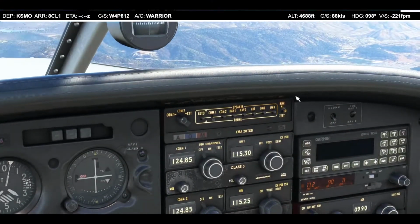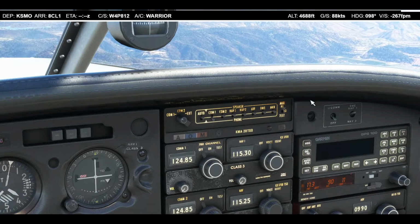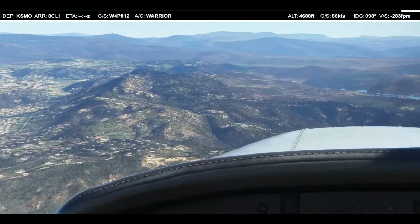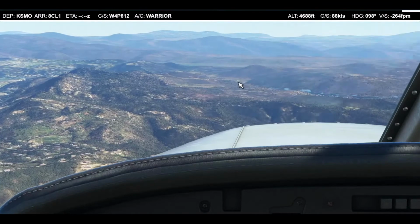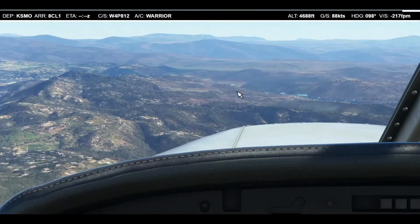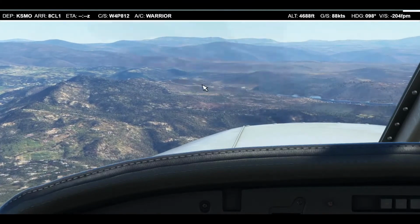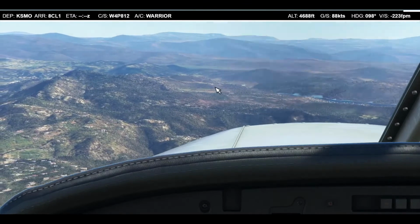Definitely getting closer. It's about 4 nautical miles left now. I do believe that might be the water that I was talking about. I see a white structure there. Not sure if that's it. I don't think so. If we could actually see the runway from here, it could be that one. I don't quite remember.